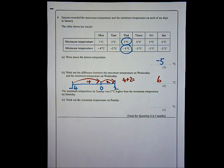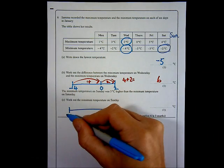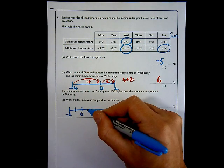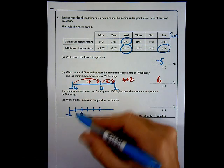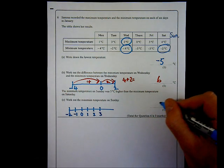In part C, I'm told that the minimum temperature on Sunday, which isn't shown in the table, so I could, if I wanted to, add an extra column on for Sunday, the minimum temperature on Sunday was 5 degrees higher than the minimum temperature on Saturday. So the minimum temperature on Saturday is -2. So on a number line, -2, and I need to go 5 degrees higher. So 1, 2, that would take me up to 0, 3, 4, 5. And all I've got to do now is figure out what this number is here. So -2, -1, 0, 1, 2, 3. So the temperature on Sunday was 3 degrees C.